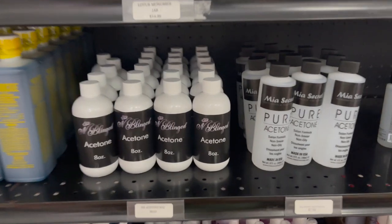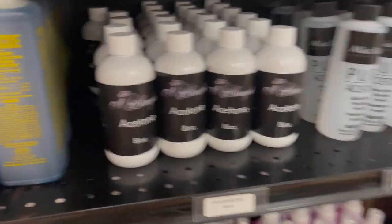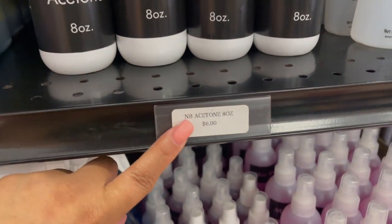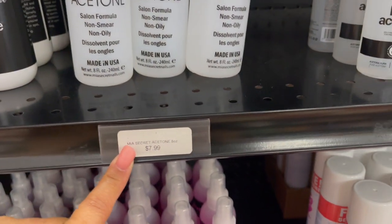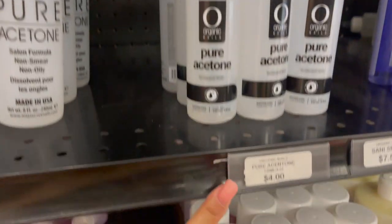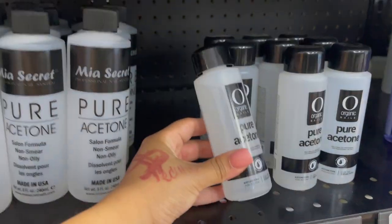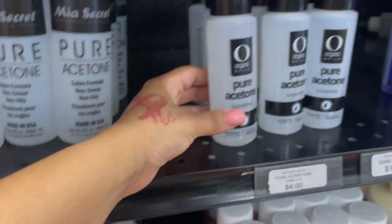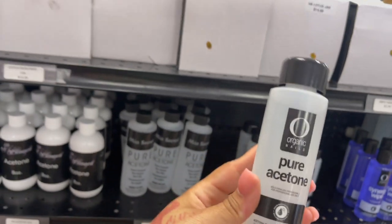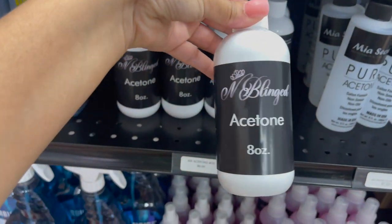And I need to get acetone for myself. I still have a really big gallon of acetone at the shop. So Nails Bling Supply acetone is $6. Mia's Secret acetone is $7.99. And then this little bottle right here is $4. Do I wanna get this one or do I wanna get this one? I only need it for myself, and it's $4. But I don't know if this is enough acetone, to be honest. So I think I'm gonna get the Nails Bling Supply acetone.